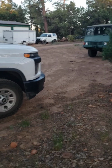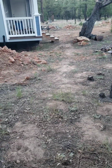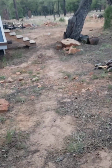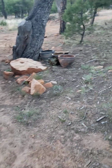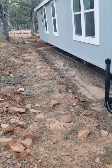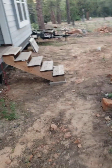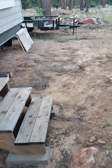Here we are at part 2. The circle drive that I put in will take us to a future path. Very nice rock path that, everything is going to be years of fixing and doing and getting it ready, like the black skirting that will go around the bottom of the whole house. Things like that are going to take some time, but that's the fun of it.